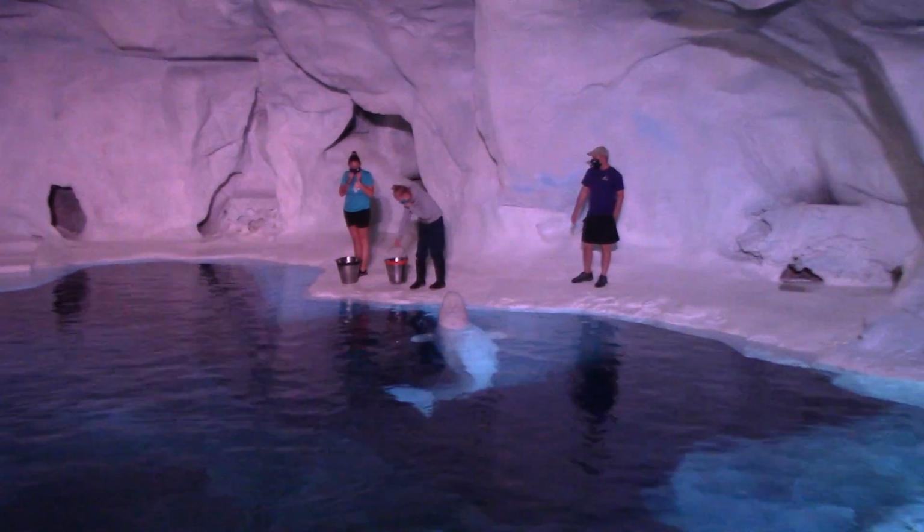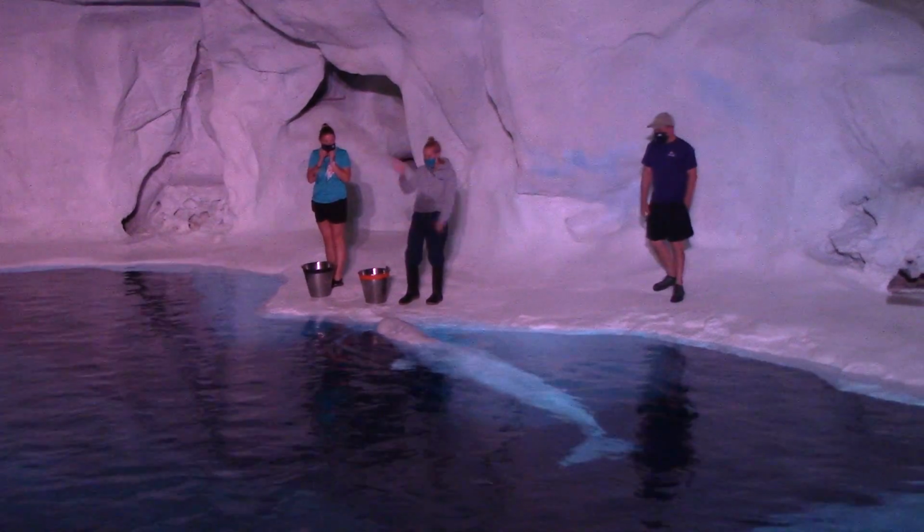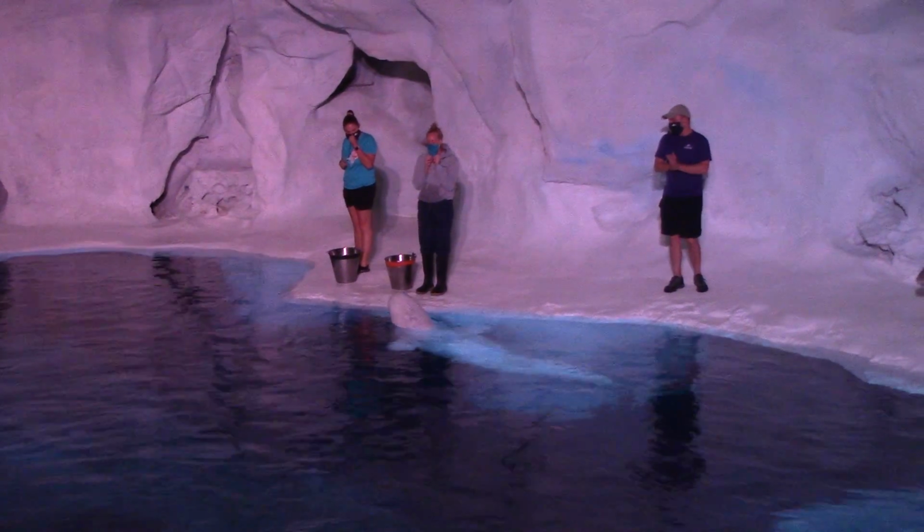Not a huge group over here either. My name is Alex, this is Amanda and Mercedes. We're stepping out to do our 11 o'clock Keep It Talk about our beluga whales.